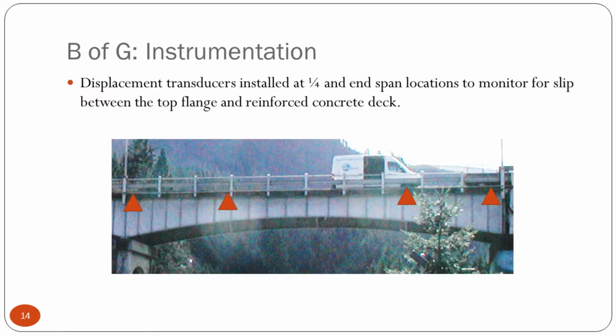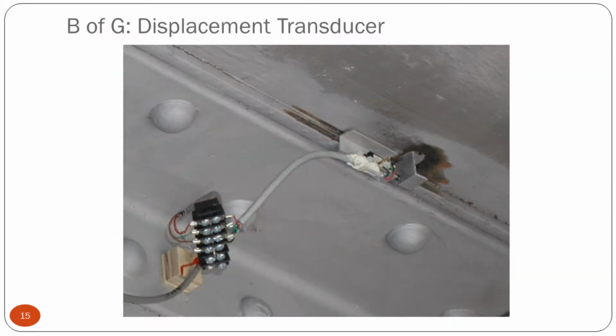So we very slowly and incrementally increase the loads and have monitoring on the structure to look for nonlinear behavior. I'll run through that instrumentation. We installed displacement transducers at the quarter point and end point of the spans, the location of those red triangles. This is what it looks like. Basically, just a channel attached to the deck. The sensor is actually attached to the steel member and you have a very sensitive displacement sensor in between the two and you're looking for slip, right?